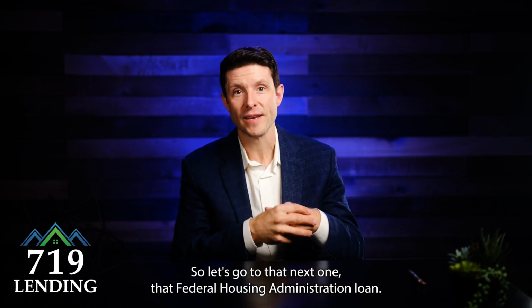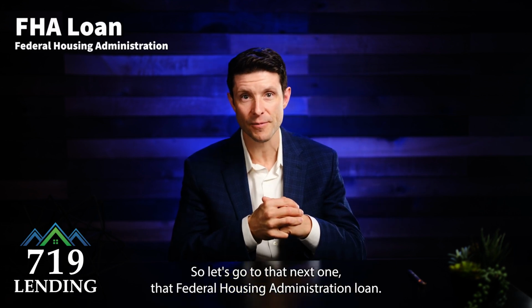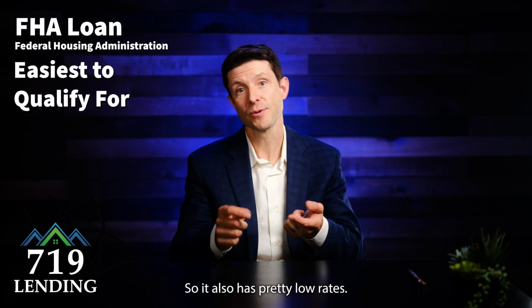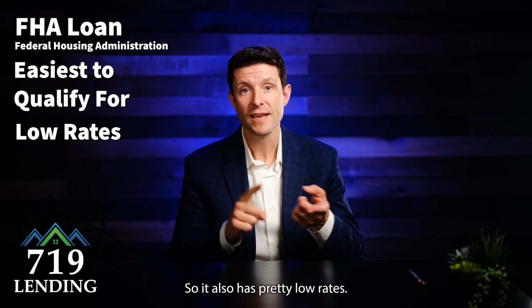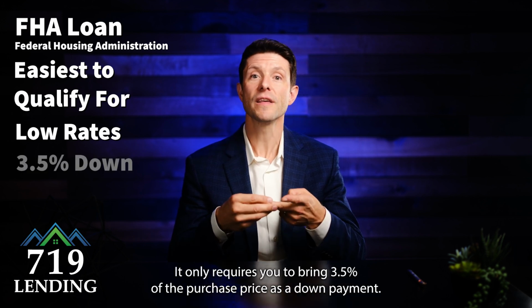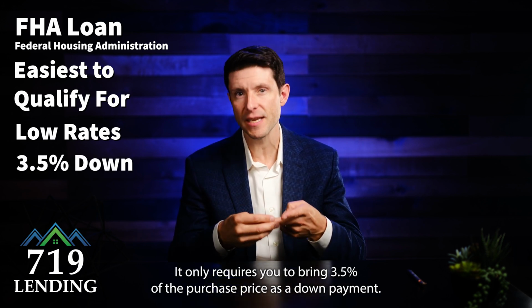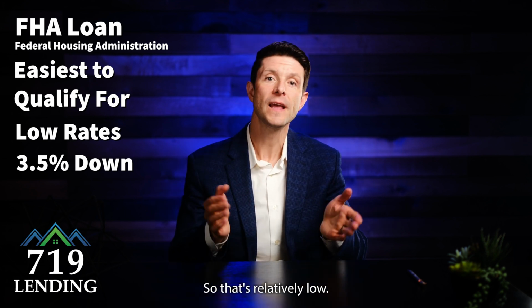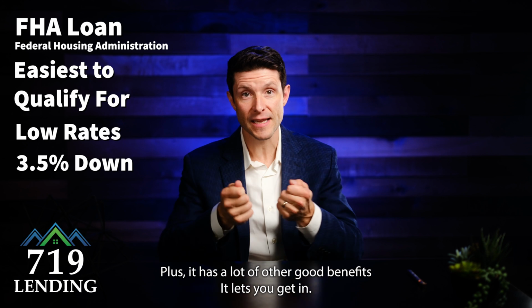So let's go to that next one, that Federal Housing Administration loan. This is one of the easiest loans to help you get into a house. It also has pretty low rates. It only requires you to bring 3.5% of the purchase price as a down payment. So that's relatively low. Plus it has a lot of other good benefits that lets you get in.